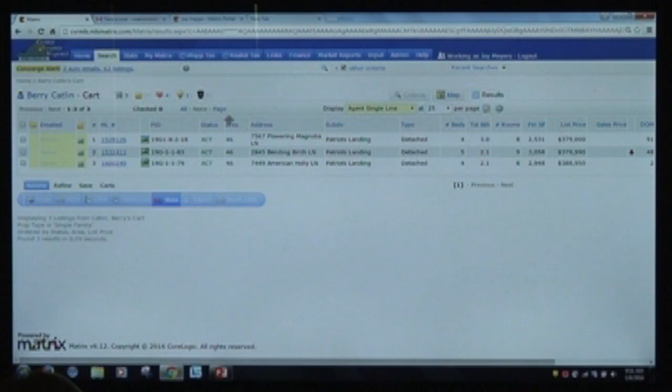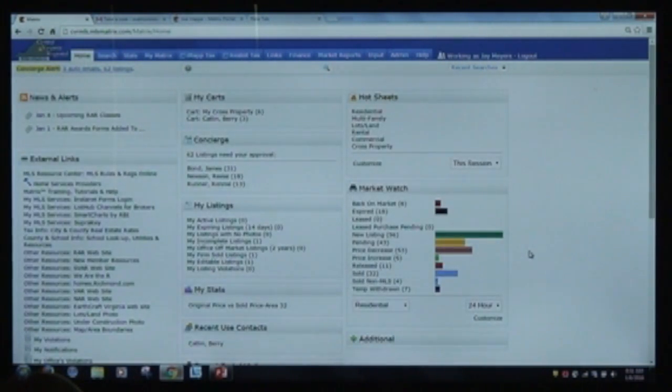Will our carts that we currently have in Flex migrate over? No. So all of those saved searches connected will just go away? Hey, it's a different database. We can't move stuff over like that. So, good to know.